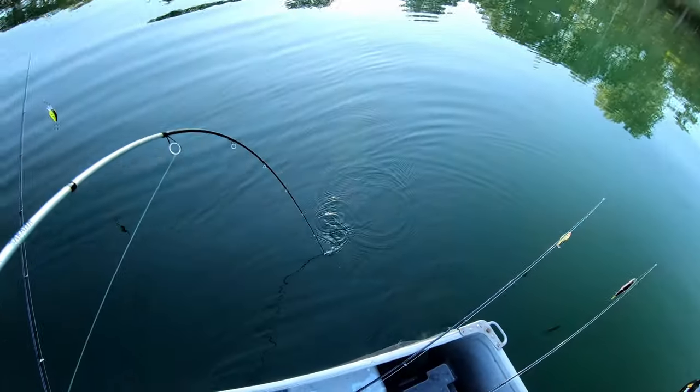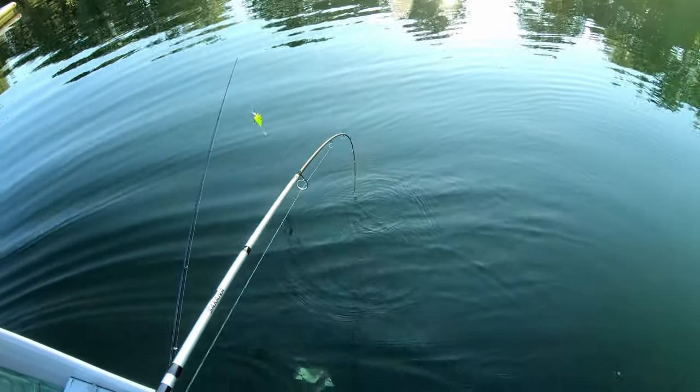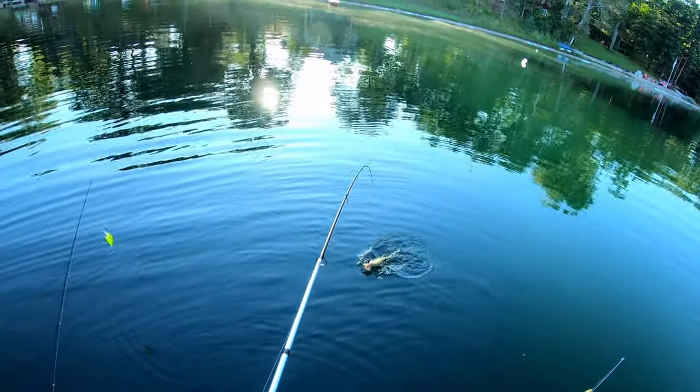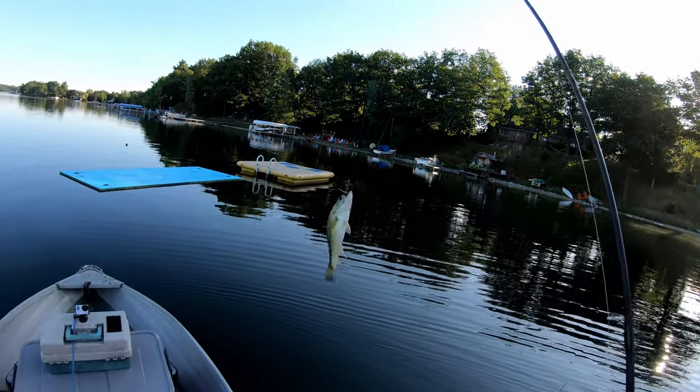Oh, pike! Pike came up and ate the largemouth. I don't think I got the pike hooked. Oh my god, that was so cool. That was so cool. I hope I got that on video. You just got lucky, dude.